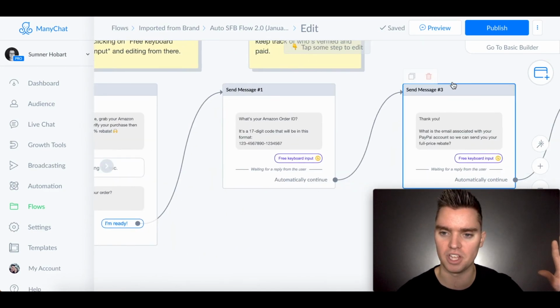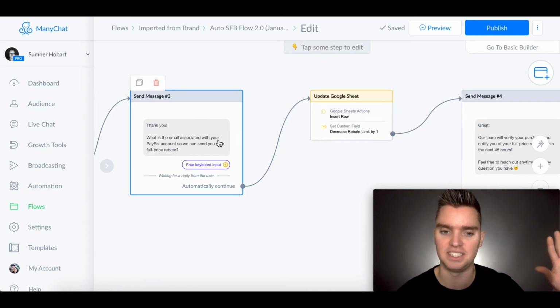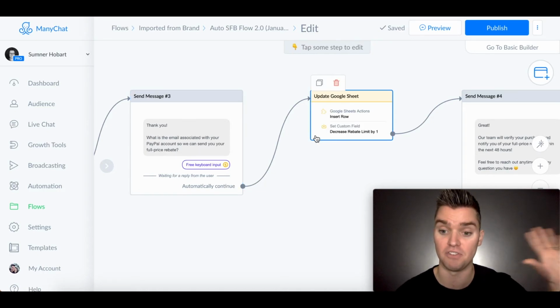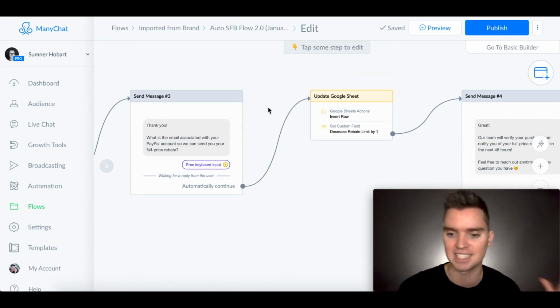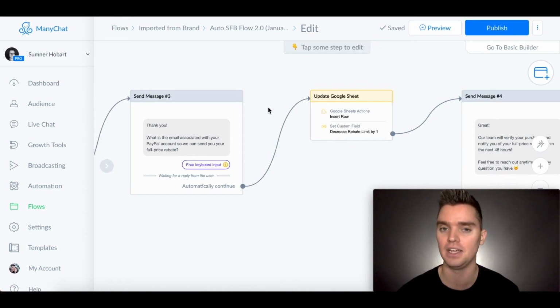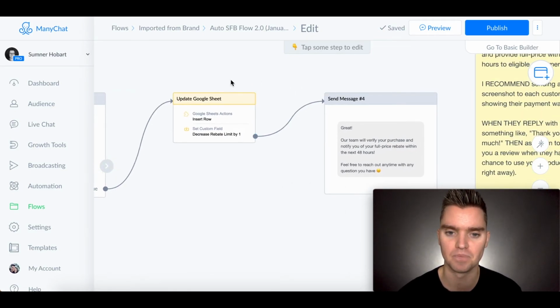We go all the way over here. There we go. And now, because someone's gotten to this stage, that means that they've gotten a rebate or likely gotten a rebate. We still have to verify, but as of right now, it might as well be considered a rebate. We decrease by 1. So now there's 4 left, and so on, right? So that's kind of how it's all automated. It's really awesome. The Google Sheet updates automatically. The rebate limit is set automatically. It's a great system.